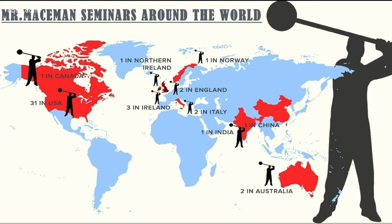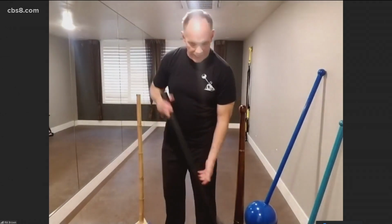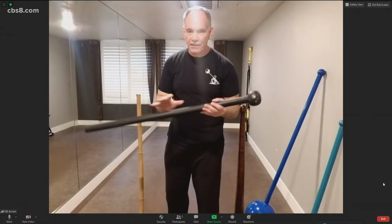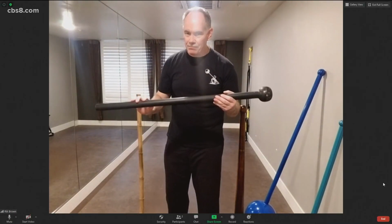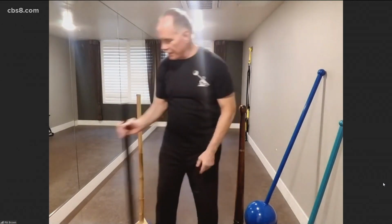For those at home that have never seen it, why don't you show us how these maces work and why it's such a great workout? Can you give us a little sample of it? Absolutely. Okay, let's take a look. The standard mace that people will buy looks like this. It is basically a stick and a stone. This is made of steel, and this is a standard mace that most people will buy, but I can assure you that they come much, much bigger.